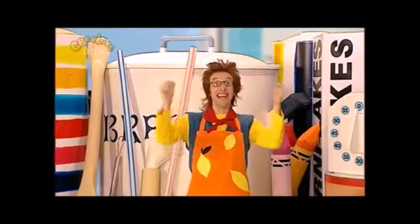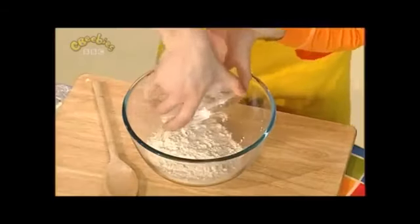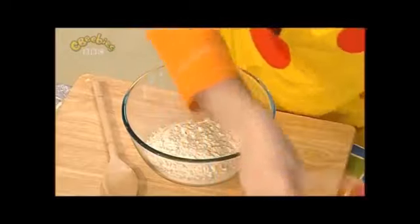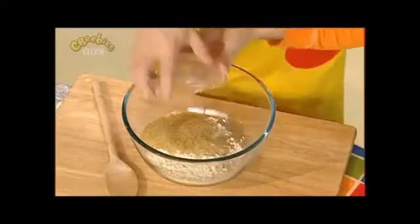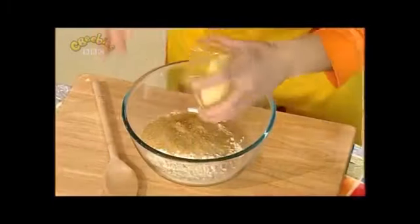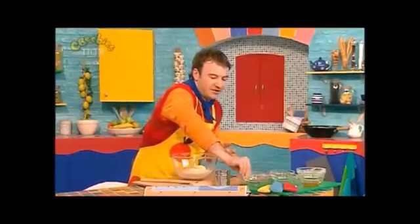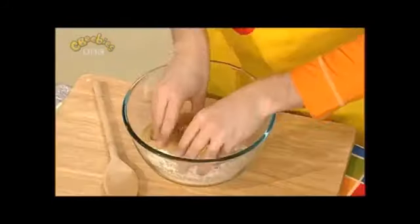Let's get started. OK, then. First of all, I'm going to put the flour. There we are. The sugar. In it goes. The ginger. Straight in. And the butter. All together in a big mixing bowl. And then with our nice clean hands, we're going to rub it all together.